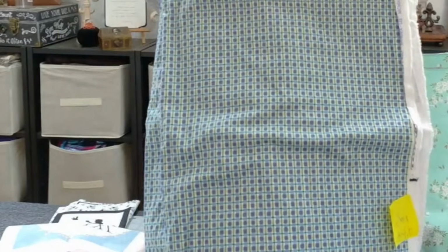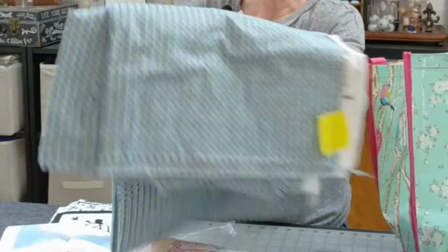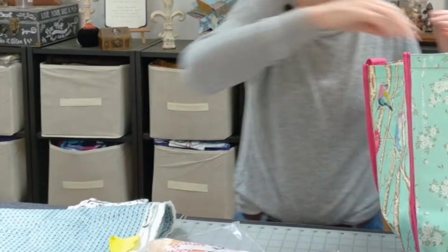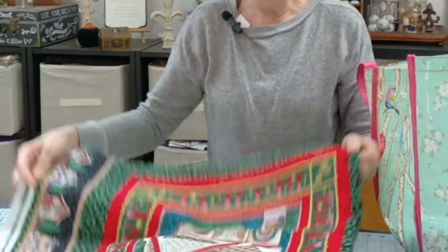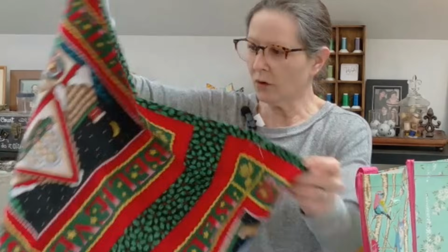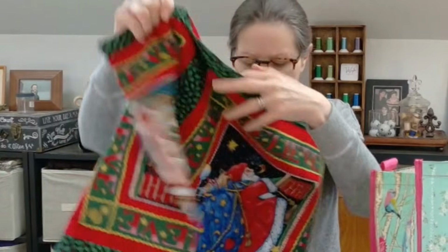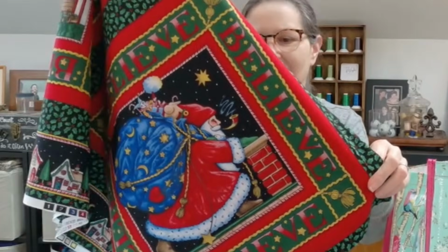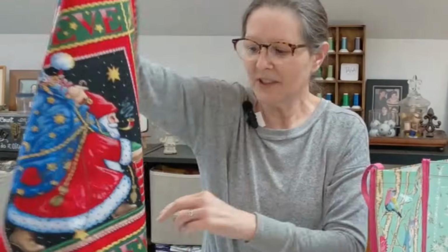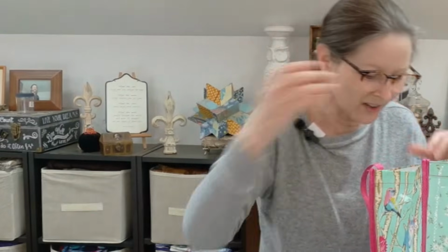And it's just a modern checkerboard background. Here is another panel. I have a friend that really likes Jim Shore. I don't know if you're familiar with Jim Shore, but they had these really clever Santas on this. And so I thought it might make a good Christmas gift. And I think the panels were $3 a piece, so it couldn't go wrong.